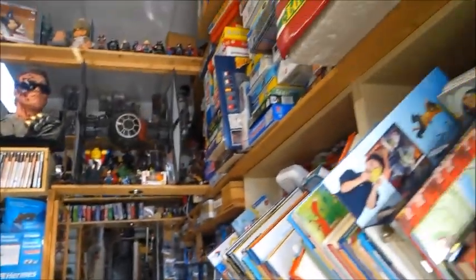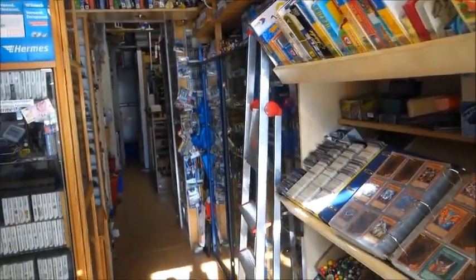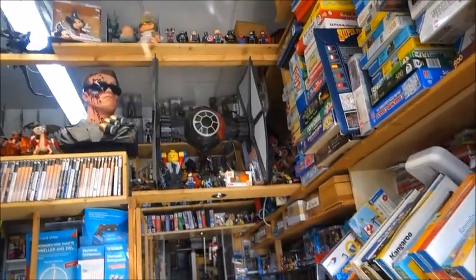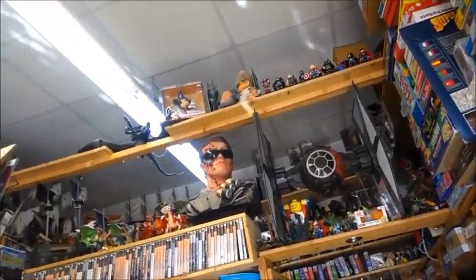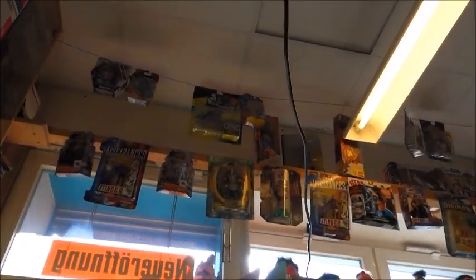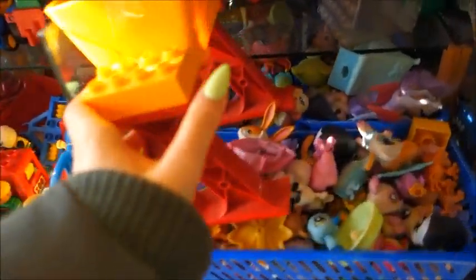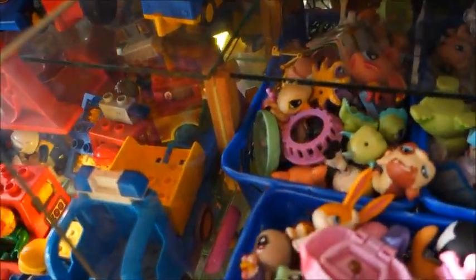From the layout of the store, you can directly see it's even smaller than Onkel Philipp's Spielzeugwerkstatt, and it's still packed full of stuff. Again, I will probably spend quite a long time here to go through everything. Oh, the sun, you can't see anything. And I don't know, where should we start? I mean, over here I've already seen lots of LPS.